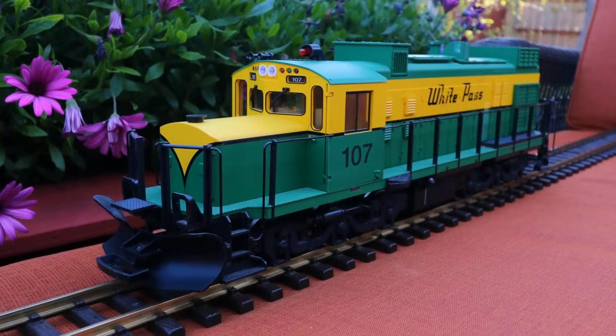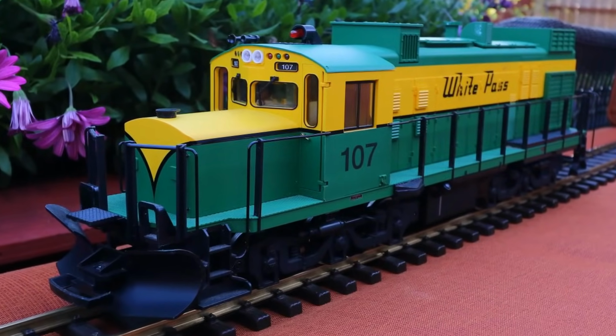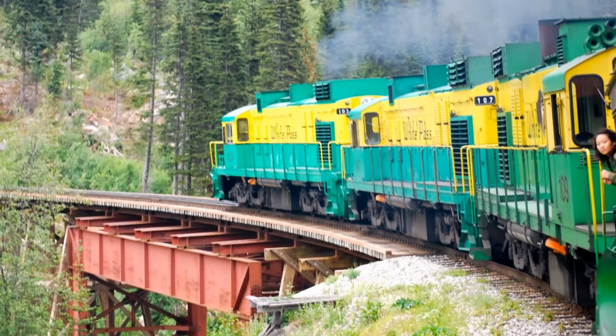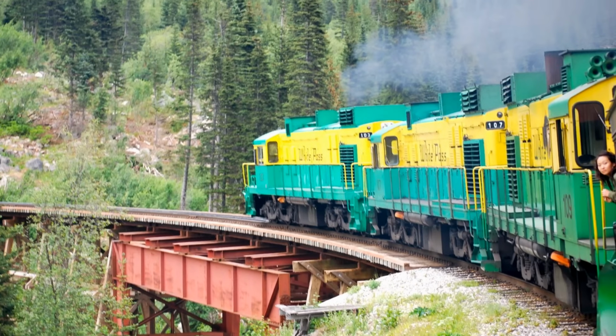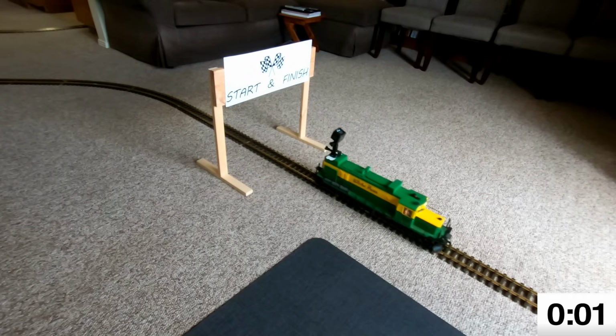Next up, the train that I predicted will turn out to be the slowest of all the trains in the competition today. It's the White Pass diesel locomotive, just like the real thing that runs up in Skagway, Alaska. And we are off to a very slow start.